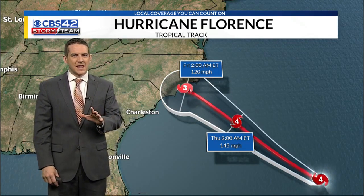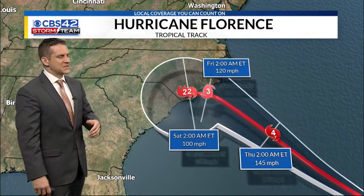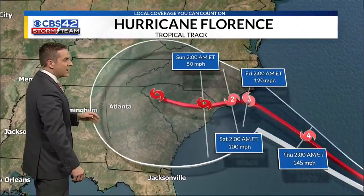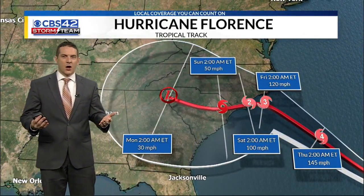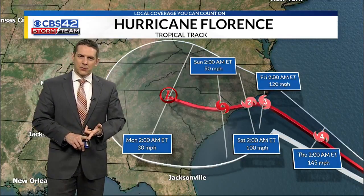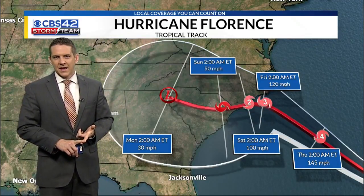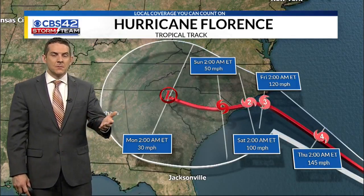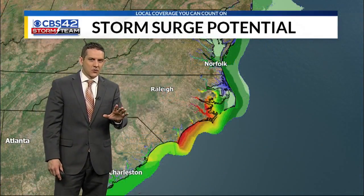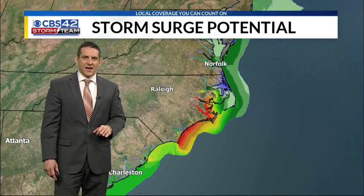But it's after it makes landfall that we could see some real problems inland in South Carolina, North Carolina, possibly even Georgia. By the time it gets to Monday, it's just going to be a remnant low. However, it will still be a prolific rainmaker after that. So if it does get into the deep south, we could see our forecast change big time from what we have right now. But of course, we'll keep you posted on that as we get closer.